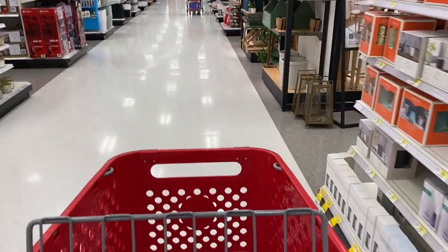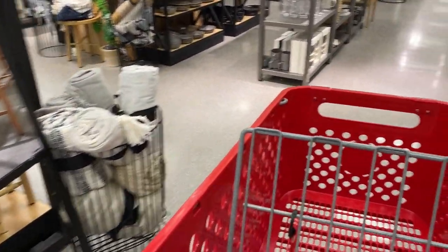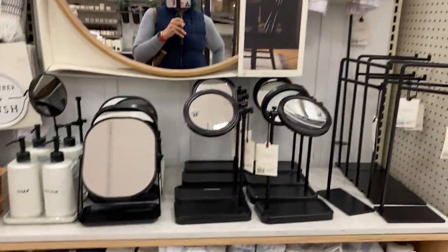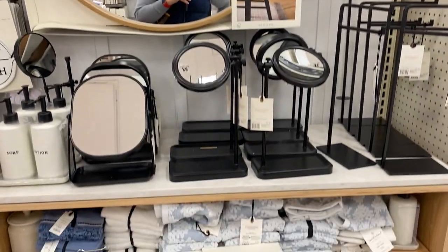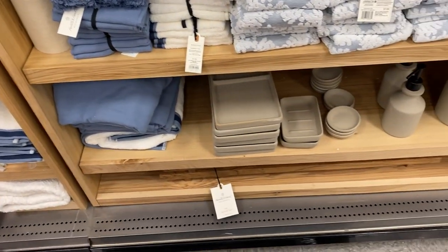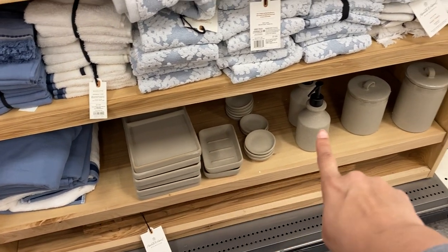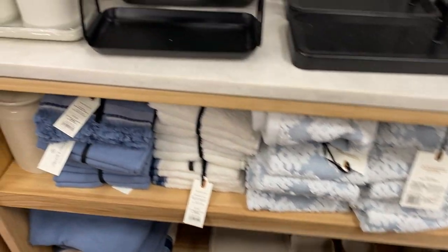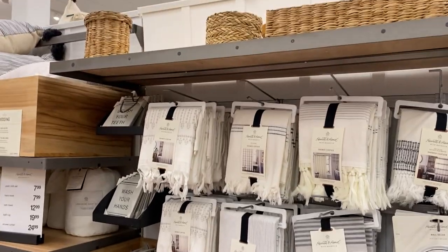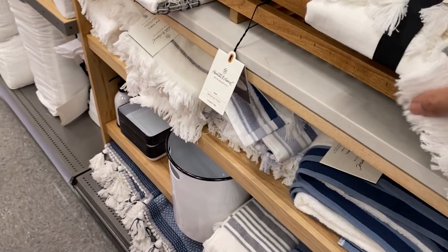So we're gonna stop at the Hearth and Hand with Magnolia Collection section of Target, and let's just see what they have. So this familiar bathroom decor, this is all still pretty much the same from when I was last here and I got the Casa Luna bedding. And then they have these decorative stone items for the bathroom. That's all pretty much the same. And then shower curtains and baskets and lots of towels. That's all pretty much the same.